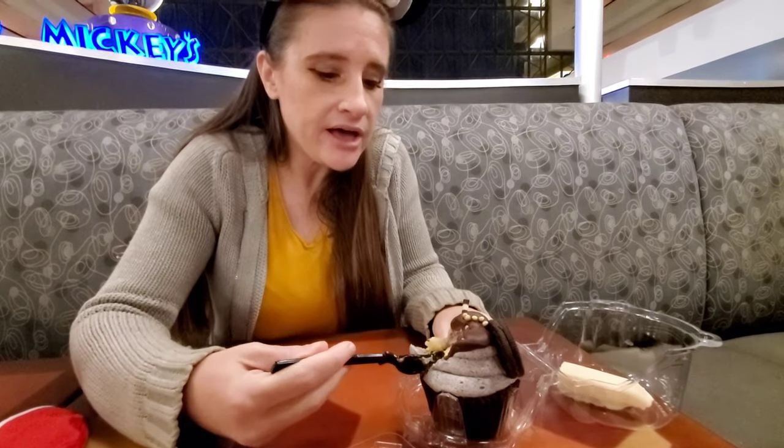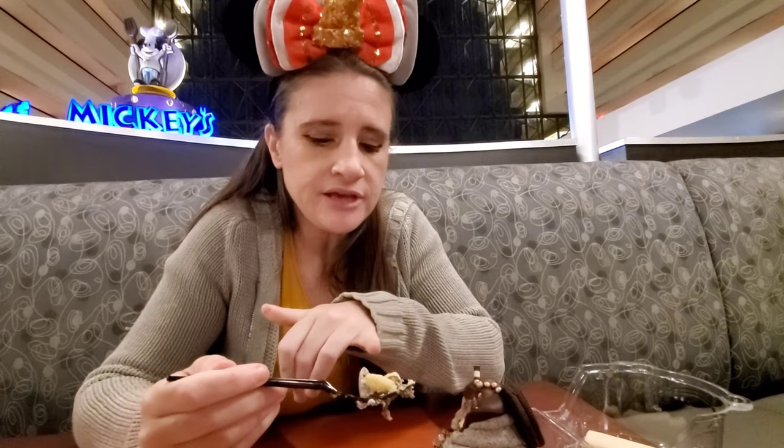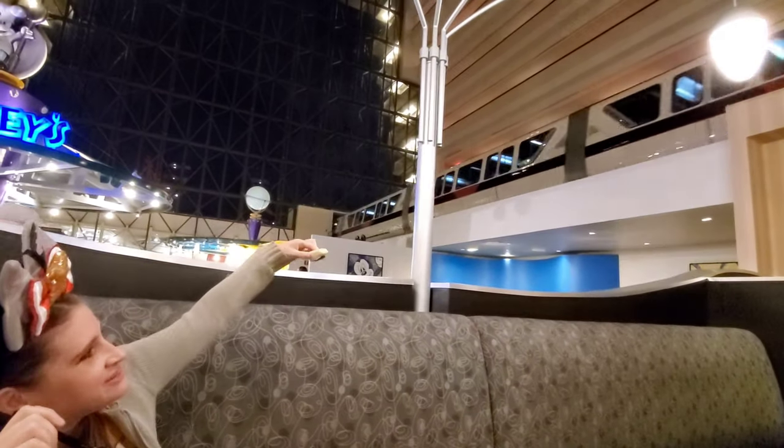Okay, so I actually see what's in the middle of this cookies and cream too. I believe it had a cookies and cream filling. Yeah, there's definitely a middle filling in here. And then cookies and cream. That's pretty good. So which one do you like better? I like that better than this one, but I haven't gotten to the custard yet. Okay, we'll keep going. Oh, look, there's a monorail going by. Look, I got a monorail too.